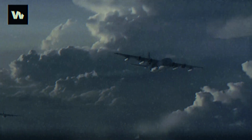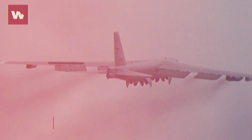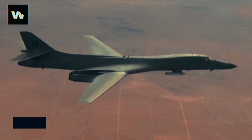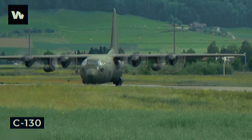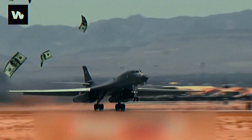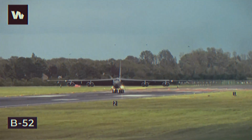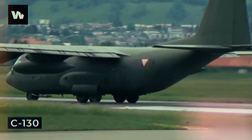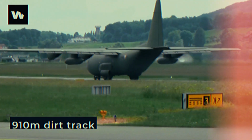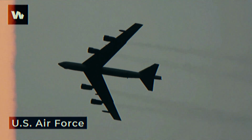The most obvious conclusion is that the U.S. recently expanded its fleet of missile carriers and bombers from 116 units, the 58 B-52s and 58 B-1Bs, to 786. Units such as the C-17 and C-130 would be reasonably priced, perhaps a few million dollars as opposed to tens of billions. And that is only using the C-130; a concrete runway is necessary for B-52 bombers, and the C-130's length is at least 3,000 meters. Aircraft with heavy cargo can take off from a 910 m dirt track, which compels the U.S.